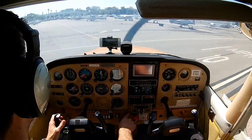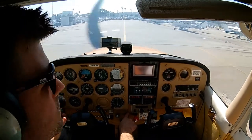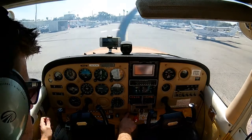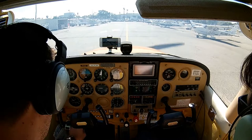Alaska 515, gate 12 with Alpha for push. Alaska 515, John Wayne ground, pushback approved. Push approved, Alaska 515. Okay. Roger. Ground, 516.